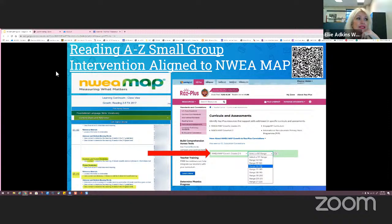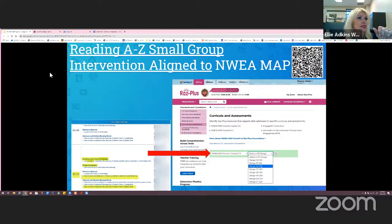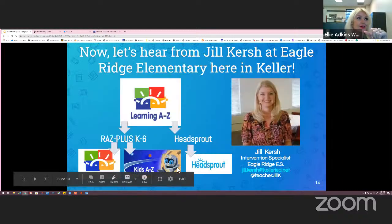And right there, you would see that little green box. You would choose NWEA MAP and the appropriate grade level, enter your RIT range, and then it will take you into some pages where you can access the printable teacher packs. Those teacher packs are 5 days' worth of lessons that will align to those areas of needed intervention for your students. Now with that, I'm going to turn this over to the amazing Jill Kirsch.